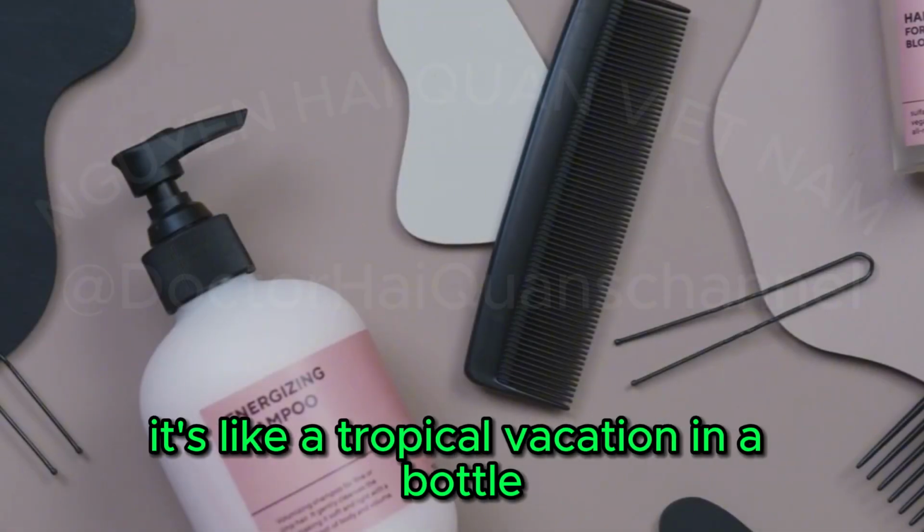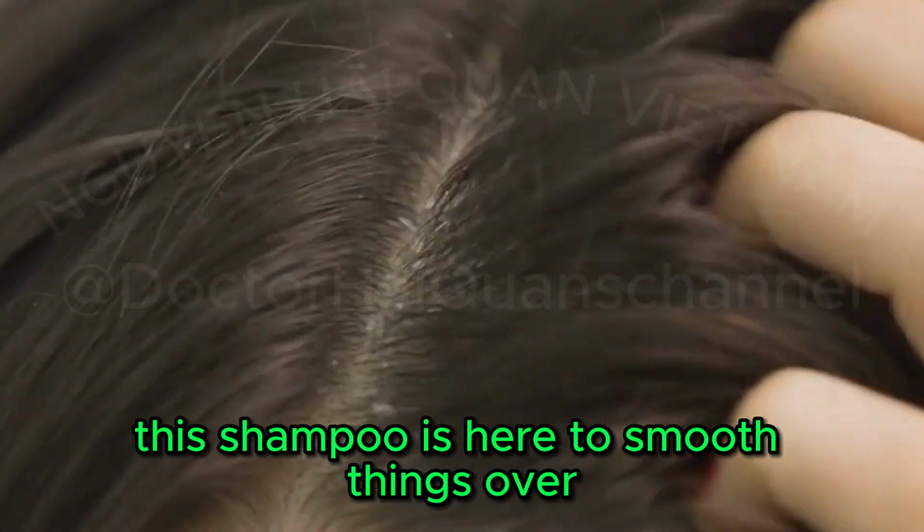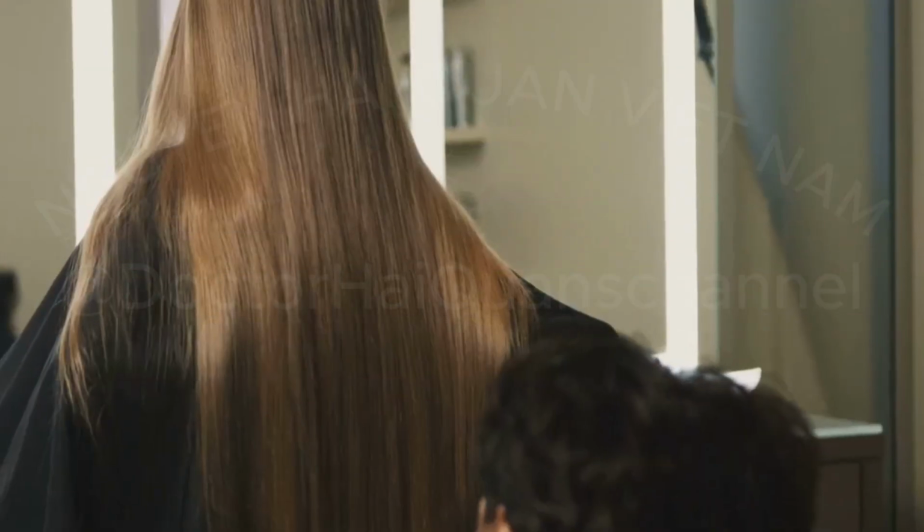of life. And don't even get me started on the scent. It's like a tropical vacation in a bottle. If your hair is feeling a little rough around the edges, this shampoo is here to smooth things over and bring back that healthy bounce. Say goodbye to frizz, and hello to your most hydrated hair yet.